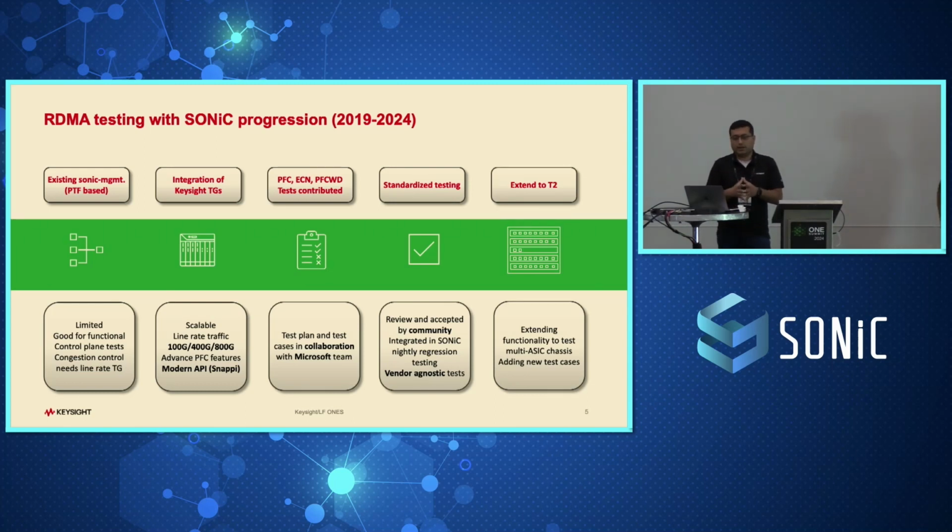So that's where we came in, and as a first step, we integrated some of the high-speed traffic generators, including 100 gig, 400 gig, 800 gig, and we are already working on 1.6 tera. And we also enabled how to test features like priority flow control, how to create congestion, test lossless and lossy traffic, how to do PFC storms, etc. Some of the test areas we talked about earlier were PFC, ECN, and PFC Watchdog.